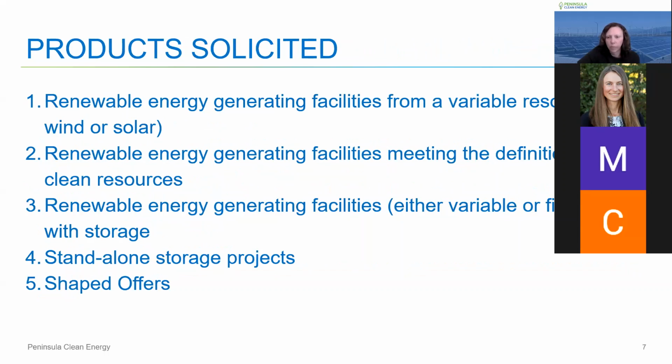As I mentioned, we're looking for a number of different products as part of this RFO. We're looking for renewable energy from variable resources, i.e. wind, solar, small hydro. We're looking for renewable energy that meets the definition of firm clean resources, as defined by the CPUC in that midterm reliability decision. We're also looking for renewable paired with storage, standalone storage, and we've also asked for shaped offers, where we've provided a specific shape of renewable resources we'd like to receive in the offer form. We'll talk about that in more detail as we get through these slides.